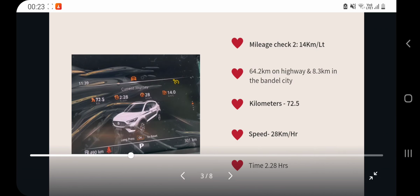The next mileage check-in that I did was at around 72.5 kilometers in total. So this included 64.2 kilometers on the highway and around 8.3 kilometers in a little bit of traffic, because we entered Bandel and the roads are quite narrow there, and there were quite a lot of vehicles. But I would still think a speed of 28 kilometers per hour and a mileage of 14 kilometers per liter is quite good compared to the previous videos that I had shown you. So the car was doing pretty good.